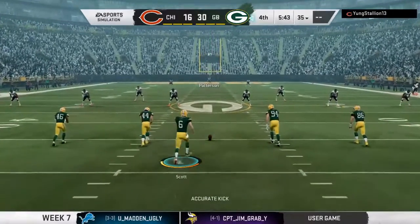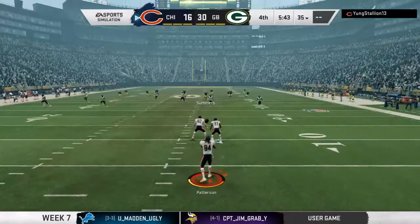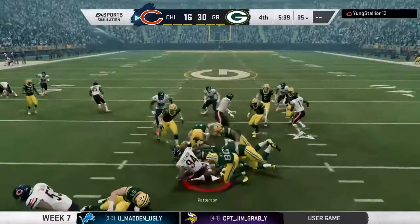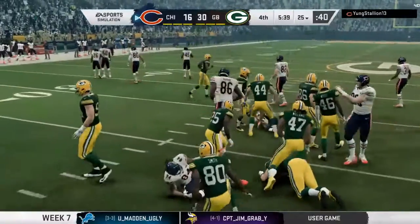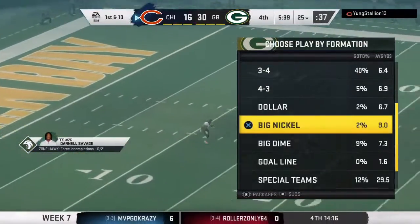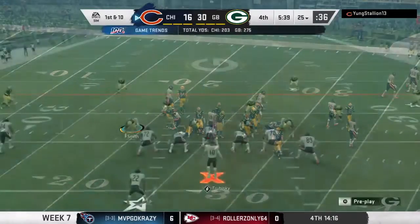The kickoff team on the field now as they will send this one away. This is taken at his 4. And not a bad return here. He gets it out to the 25-yard line. The Bears take over 1st and 10.